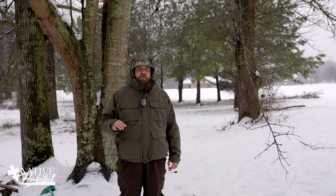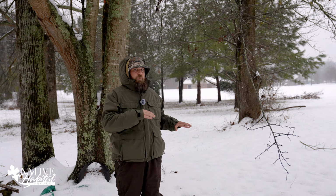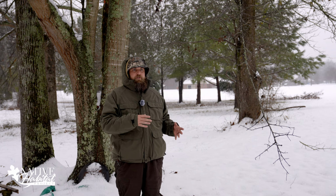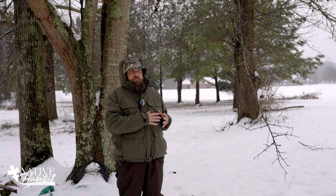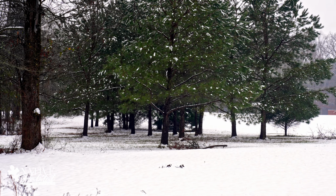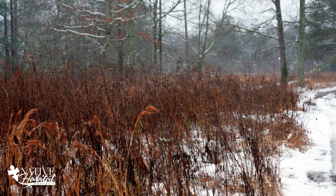So first I want to show the contrast between poor wildlife habitat. We're talking mowed lawns, mowed pastures, overgrazed pastures, places that are just bare and not very tall vegetation. It gets completely covered up by snow. This is what good habitat looks like.